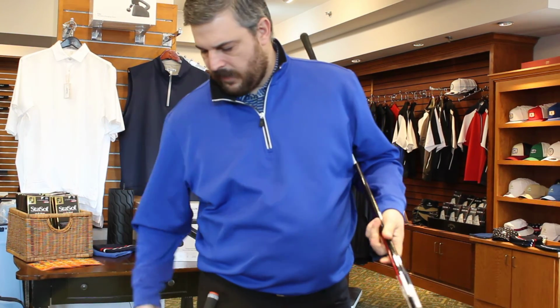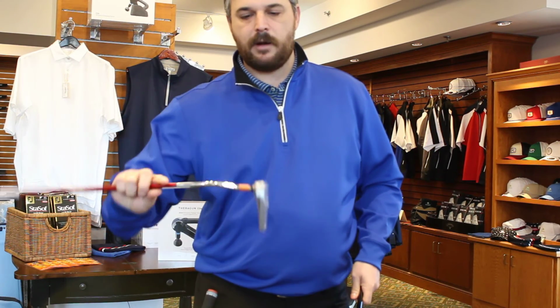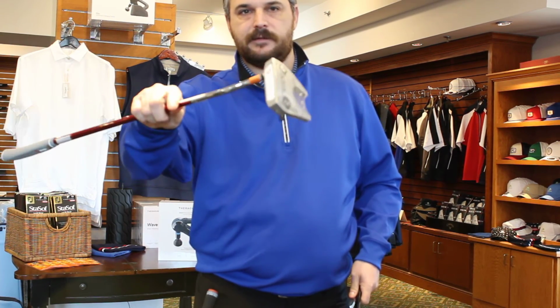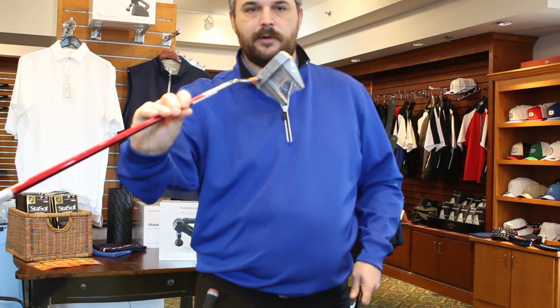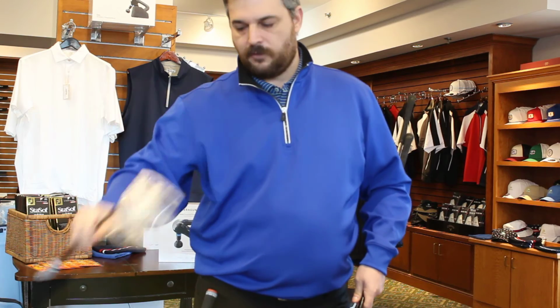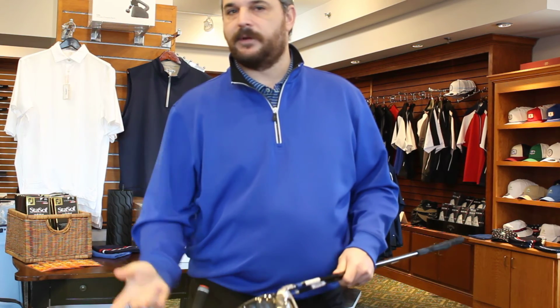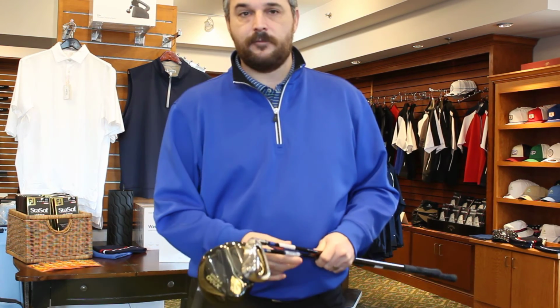Odyssey, owned by Callaway. We got the new OG White Hot putters. Still got the plastic on this demo right here. This is always one of the fan favorites, even by tour players, the little fangs on the back end. So I know that's a harder product to use, short game stuff when weather's poor, but we do have them in and come tinker around, hit a few putts down here in the golf shop with us.